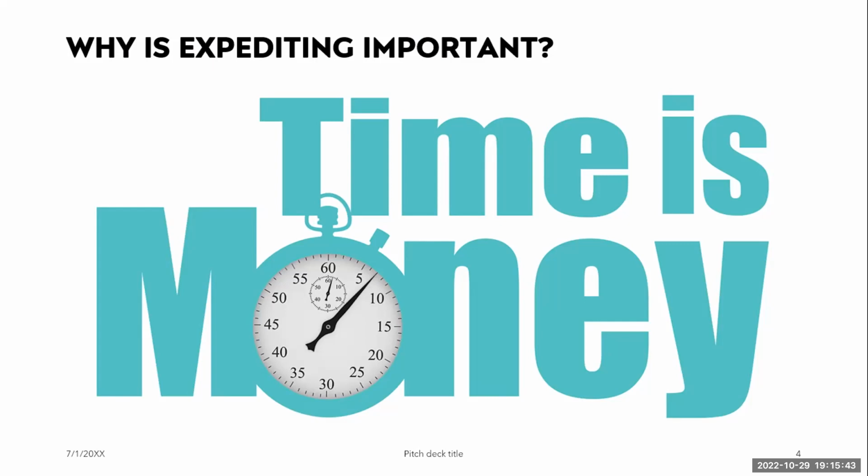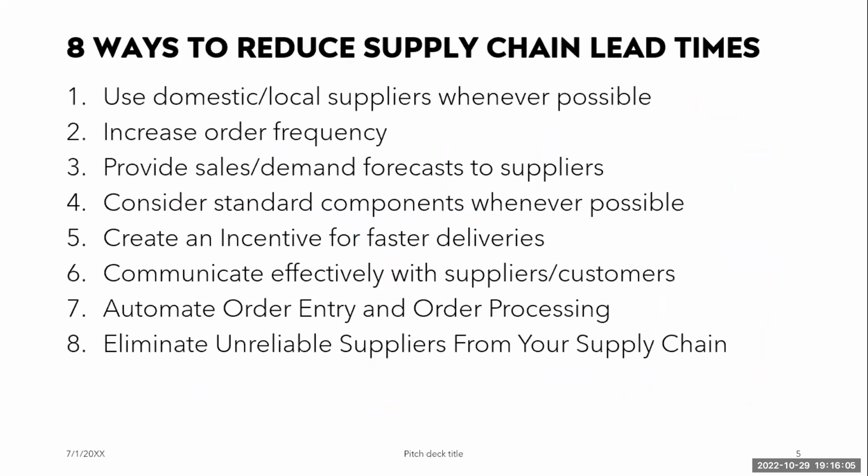So that's why lead time management is very, very important. Time is money. If we are unable to expedite our lead time, then we are going to spend more time moving things. Customers may be lost, things may go bad in transit, and the cost of transport may be too much. So expediting is important. But of course, sometimes expediting may also cost you money, so you need to balance it and see which one works best for you at a particular point in time.